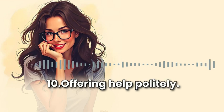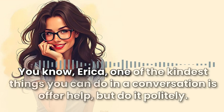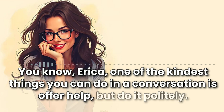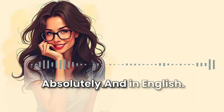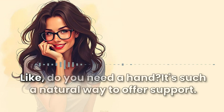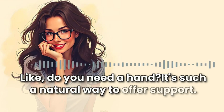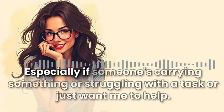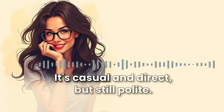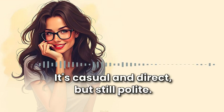Number 10. Offering help politely. Erika, one of the kindest things you can do in a conversation is offer help, but do it politely. Absolutely. And in English, there are so many soft, friendly ways to do that. Like, "Do you need a hand?" It's such a natural way to offer support, especially if someone's carrying something or struggling with a task. Or just, "Want me to help?" It's casual and direct, but still polite.